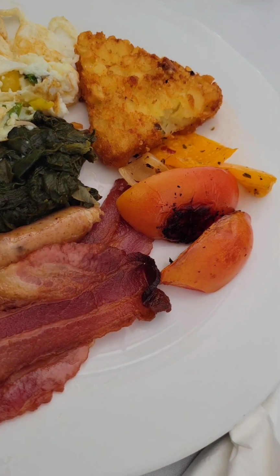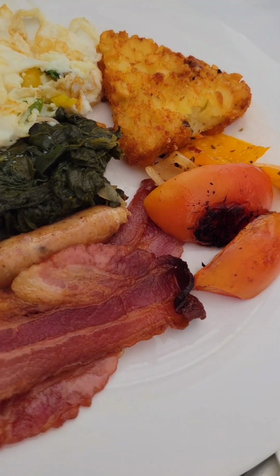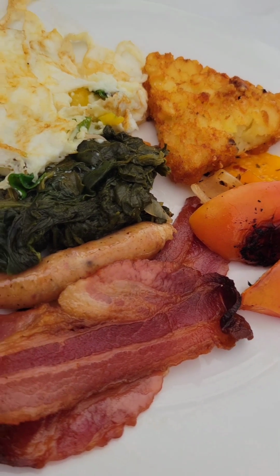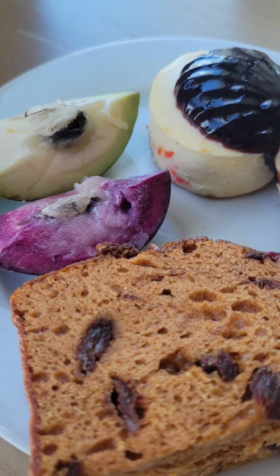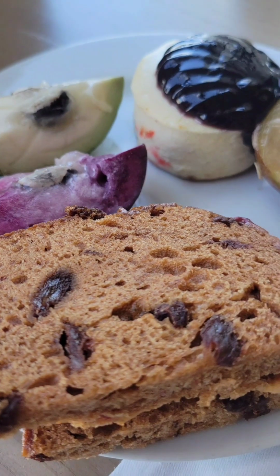This was another day. This is the same buffet again. We have egg whites, spinach, sausage, bacon, grilled tomato, and hash browns. I'm just trying to show you guys some of the options that will be available to you if you go to that buffet. Okay. It was fine. Nothing special, regular breakfast items. It was okay.